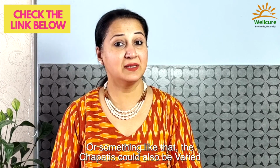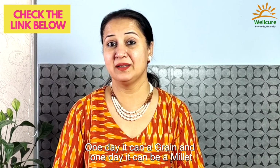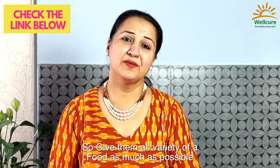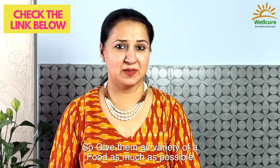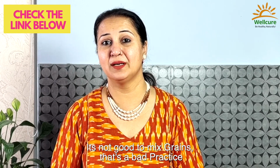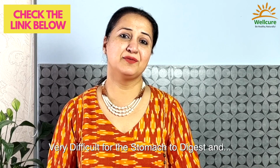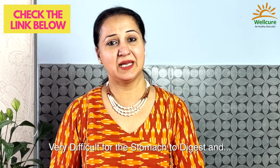And the chapatis can also be varied. One day it can be one grain, one day it can be a millet. So give them as much variety as possible, but not all at once in different meals. It's not good to mix grains. That's a bad practice. Very difficult for the stomach to digest.